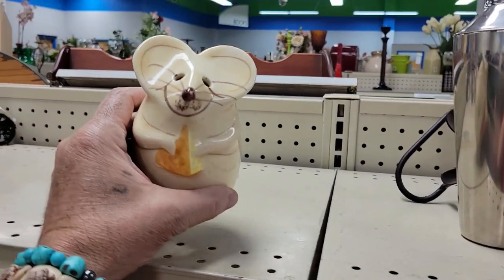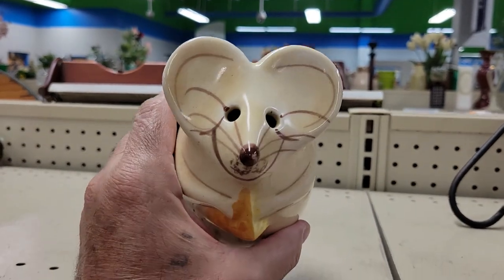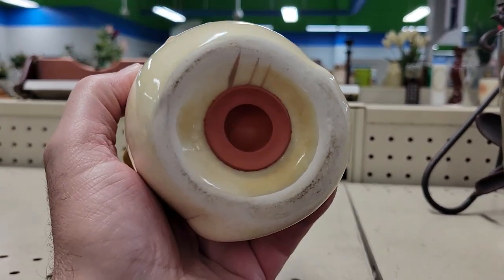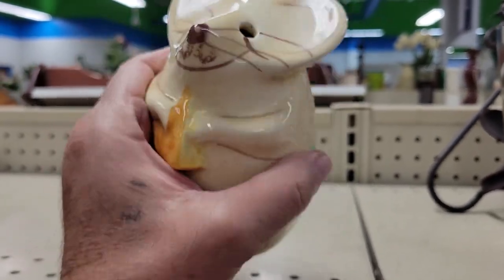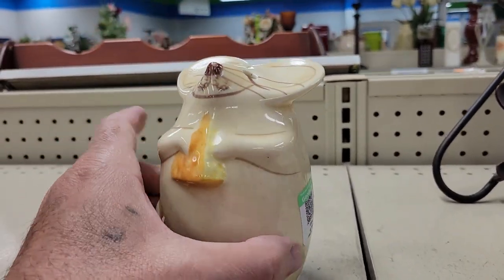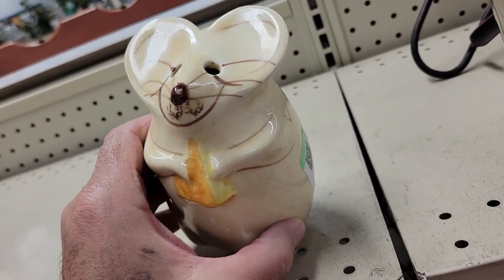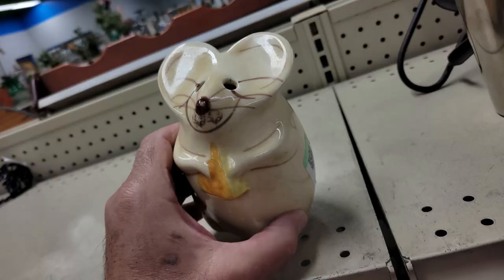Okay guys, check this out. It is a mouse with a little thing of cheese, and he's got two holes where his eyes are, so it's a cheese shaker. It's got a little plug on the bottom. That is really cute, and they want $5 for that. A little high for me, but cute. Okay, off I go, neat.